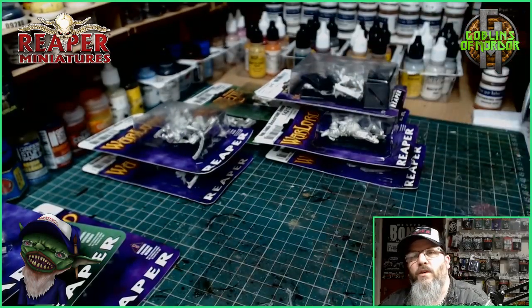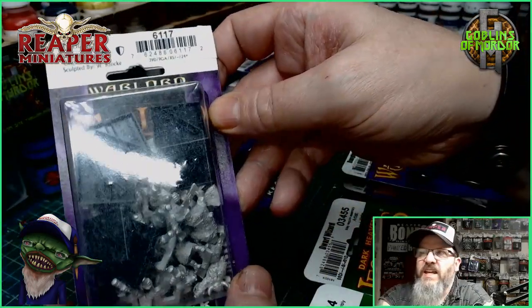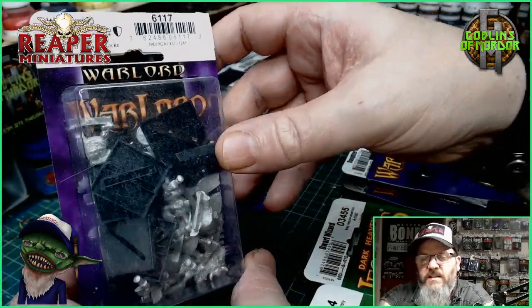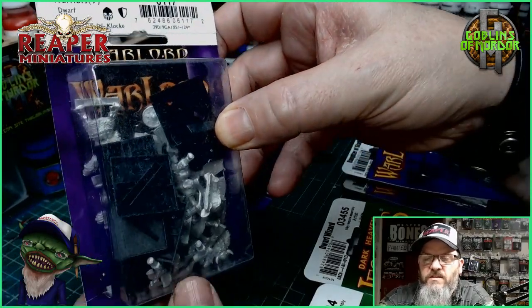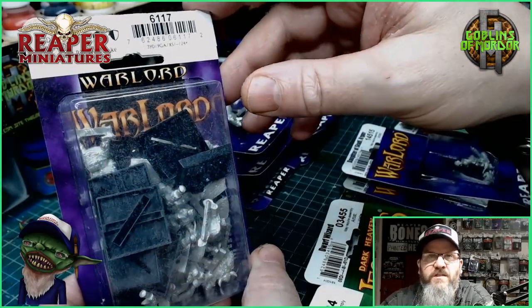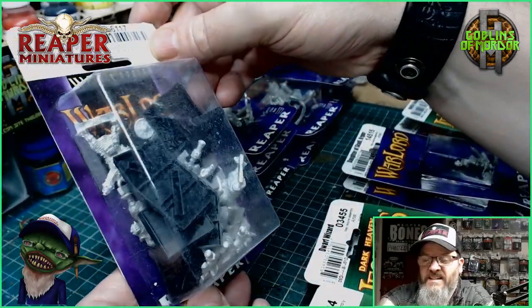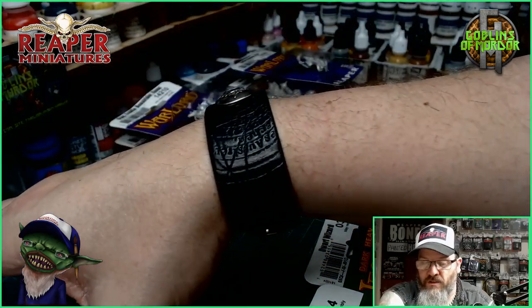Okay, so let's move on to our dwarf side. For the dwarfs, we've gone for the same type of thing. This is another set of miniatures from Reaper, which has 9 different types of dwarf warriors. And these will be for the pawns, and they are fantastic and will look fantastic on the chessboard.